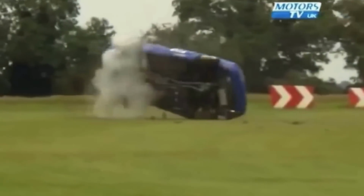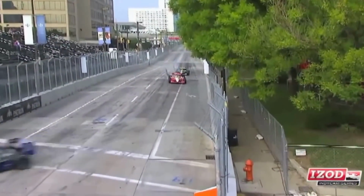Ingram going in a little bit too hard into Riches, losing the back end, spinning back across in front of Mark Leach, who with nowhere to go was launched into a series of rolls. Elio moves to the inside, now to the outside. Whoa! So Tony Kanaan literally flew over the top of Elio's car as Elio was braking to go into turn number 1. Right here.